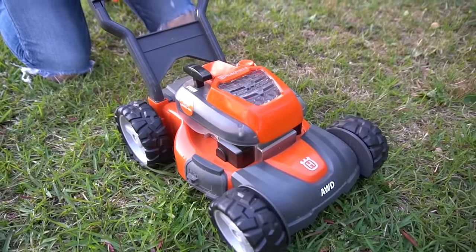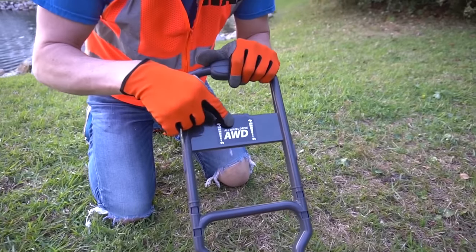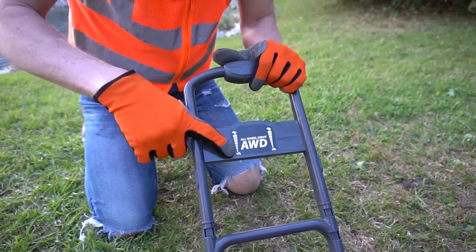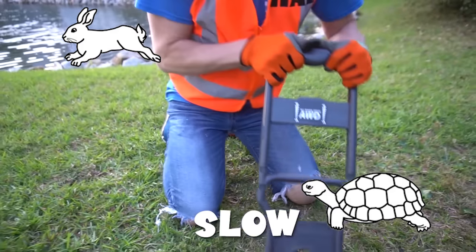Oh, that's really cool. It's got some really cool wheels. Oh, see, look. It's even all-wheel drive. A-W-D. It's even got a tortoise and a hare. Well, of course, the tortoise means it goes really slow. And the hare means it goes really fast.